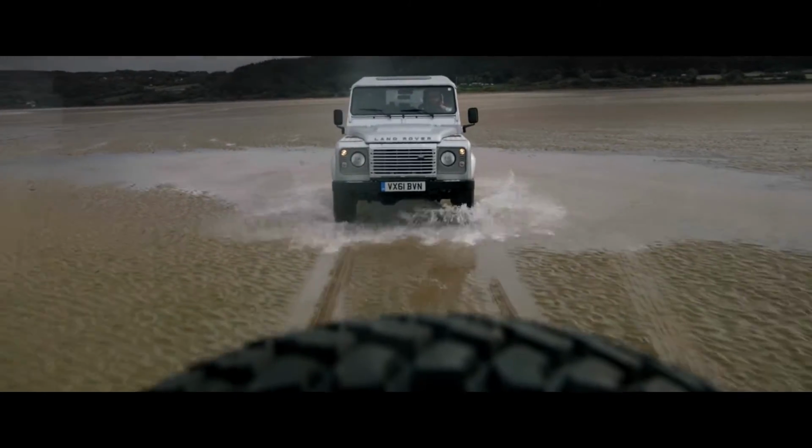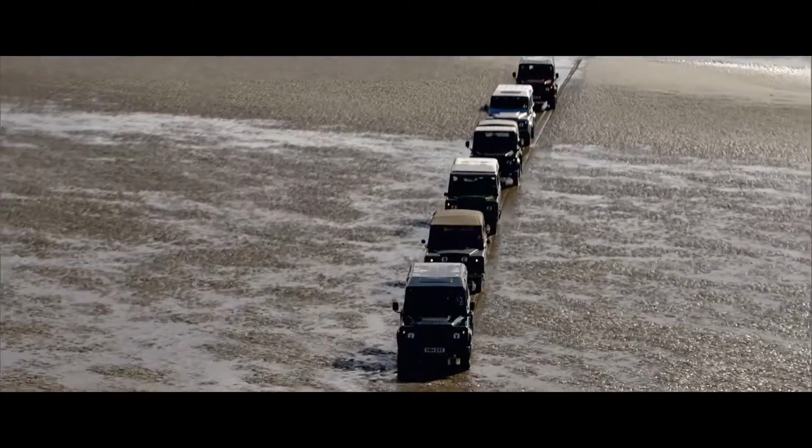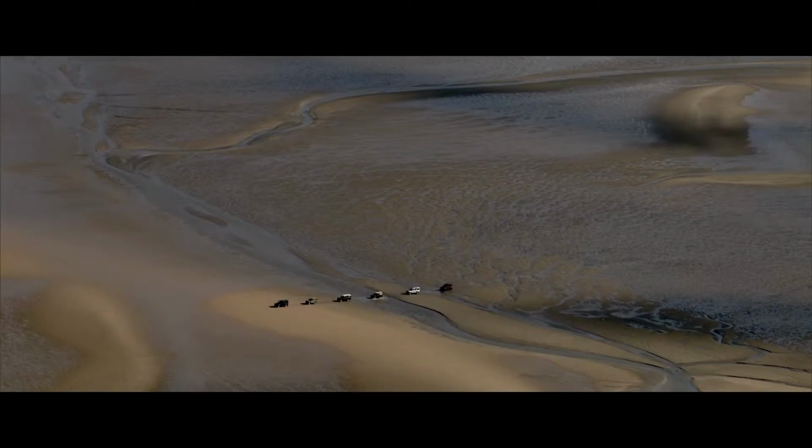So what we're doing is we're going to make an image of a Land Rover that is 1 kilometre across. We've got 6 Land Rovers to pull it, and we've got about 3 hours to do it. And if you don't do everything quickly enough, then the sea comes in and you basically don't have an image, and then it's game over.